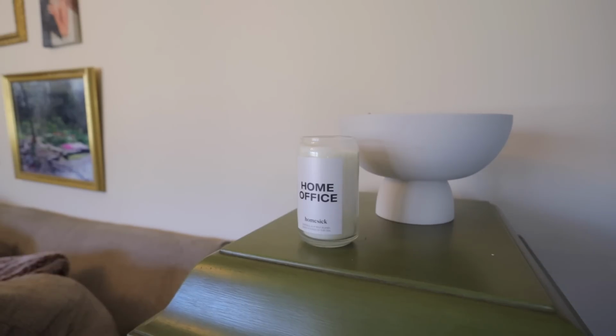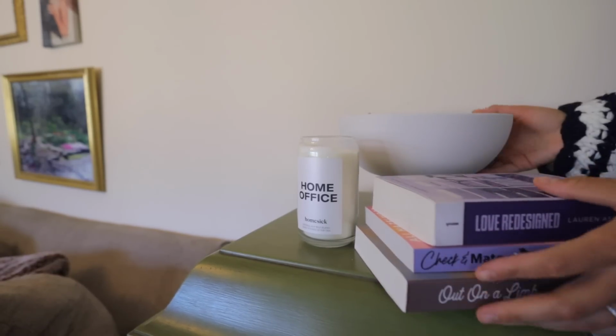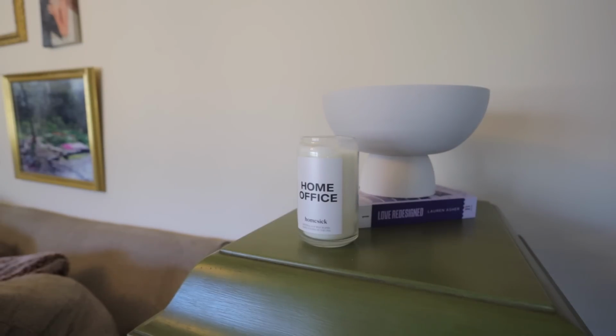Maybe it would look good with books underneath the bottom. I don't know. I also don't want to damage the books either. And this is also very high up in the air. So let's see. No, I don't like that.